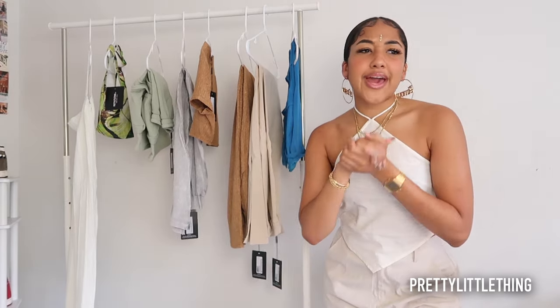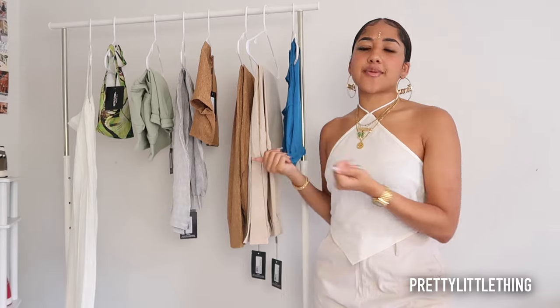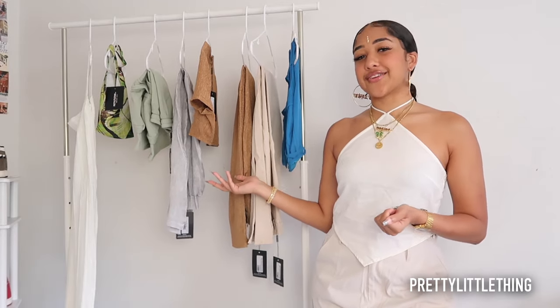Without further ado, let's go ahead and get into it, because I'm ready to show y'all these pieces. I love the summertime, I love summer fashion, and I'm about to show y'all how y'all can make some dope outfits from the items on the Pretty Little Thing website. Of course, we're gonna start off with what I'm already wearing.